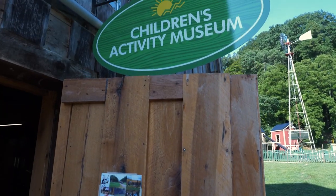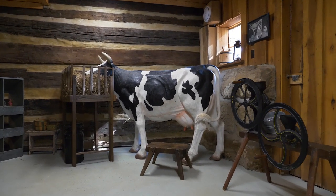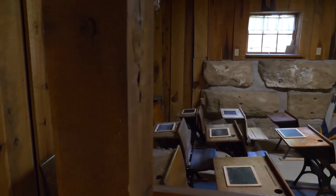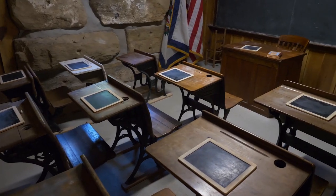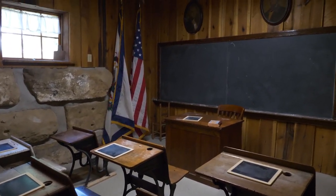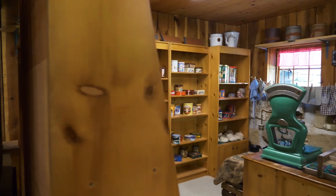Some museums you can go in and just look at the exhibits, you're not allowed to touch them, but we've actually got one that's geared for children. They can go in and touch exhibits and interact with things as well. All sorts of different places here on the farm for people of all ages to learn things.